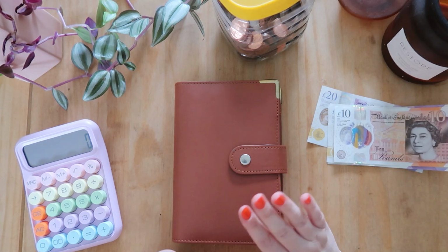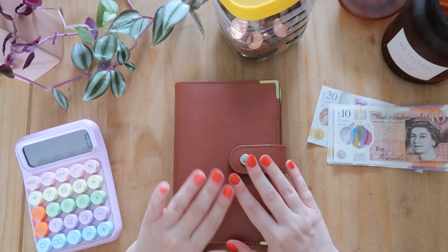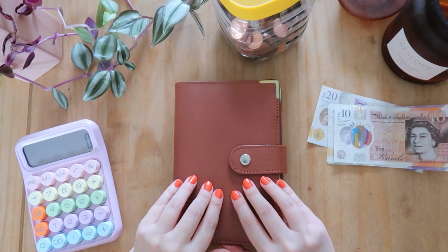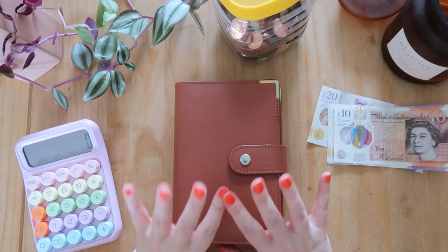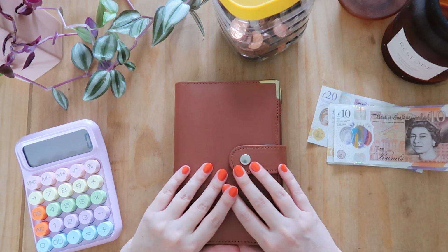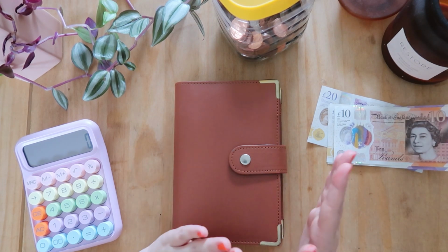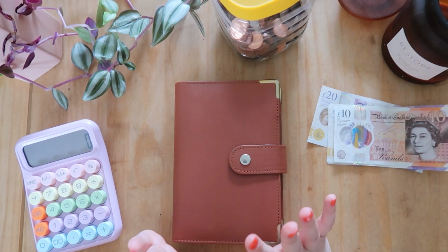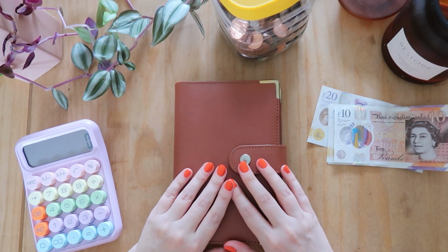We're going to be doing a little bit of a change just in terms of the days. I was uploading these on a Friday and now I'm going to be changing them to a Monday morning, just to help me to get a little bit more organized with my finances at the beginning of the week rather than at the end of the week.